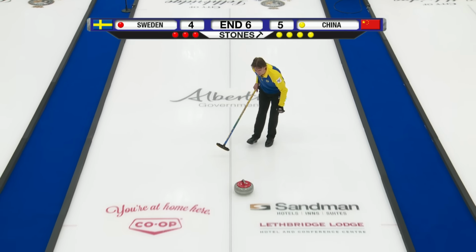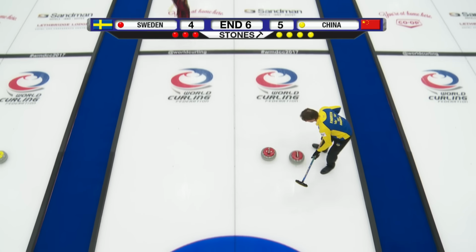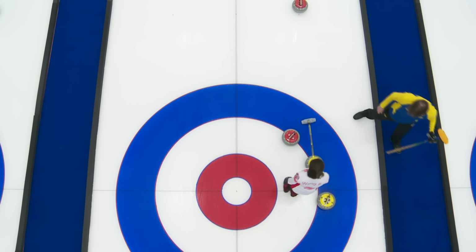Like if you put it in the 4-foot, they can't hit it yet. So you're also minimizing the scoring area. And Sweden having to play around this corner. That's a great shot, though. It's a nice one.